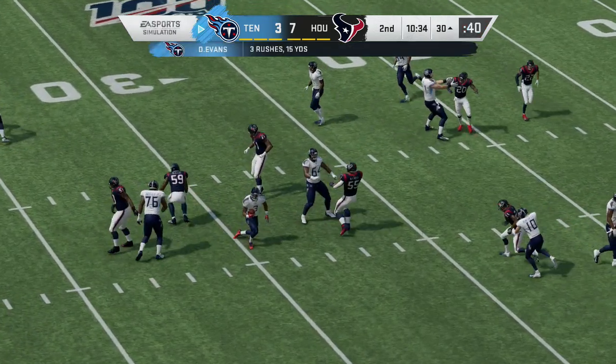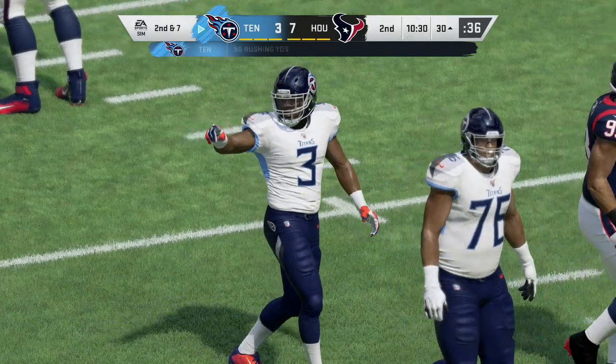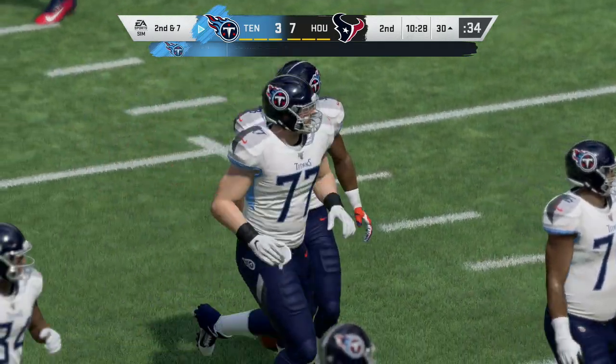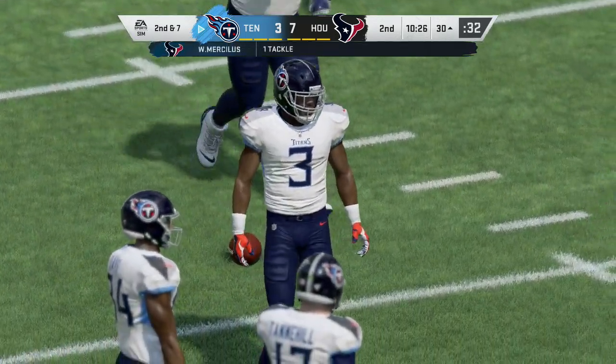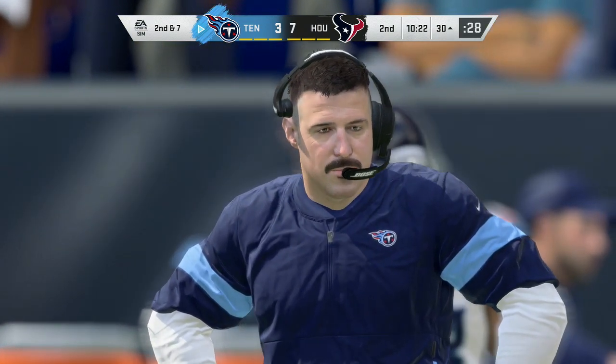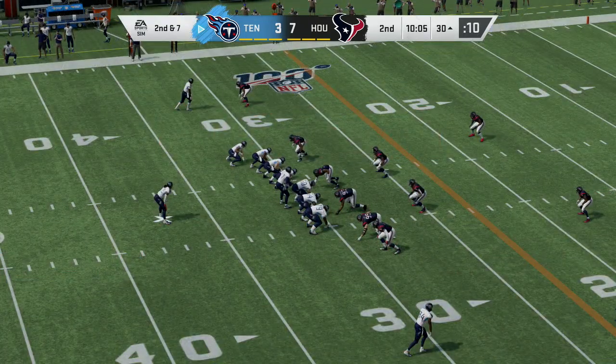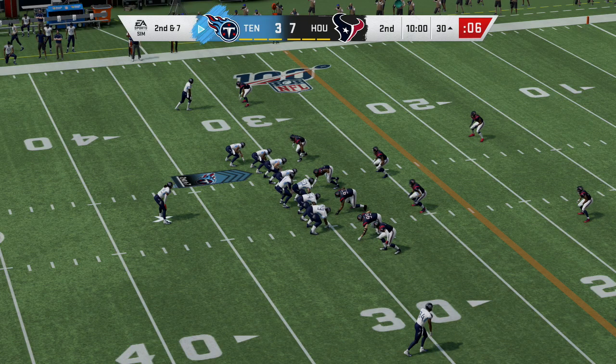A first down run, good for about 3. 2nd and 7 coming up. Tackle made by Whitney Mercilus. What's the old expression, 3 yards in a cloud of dust? In this case, it's dust-covered pellets. It's no longer that old grass that we used to play on, right, and chew it up. Now we've got that artificial surface. You see the pellets go up. Still a nice play by the defense.